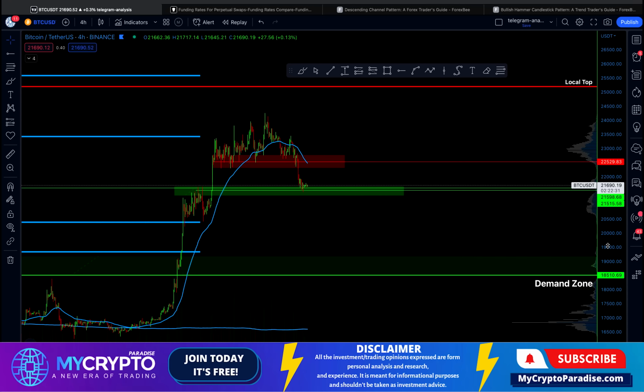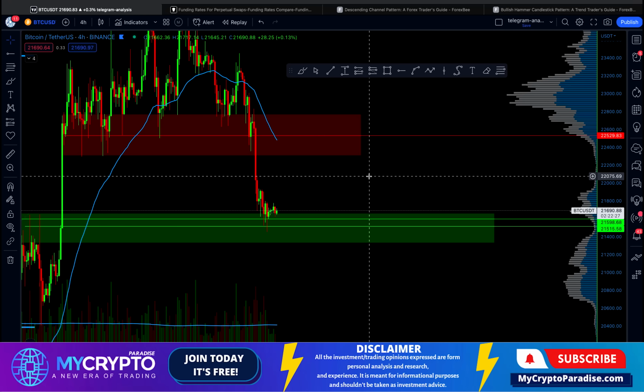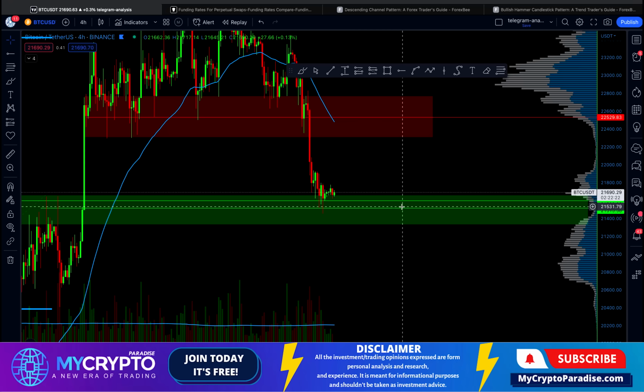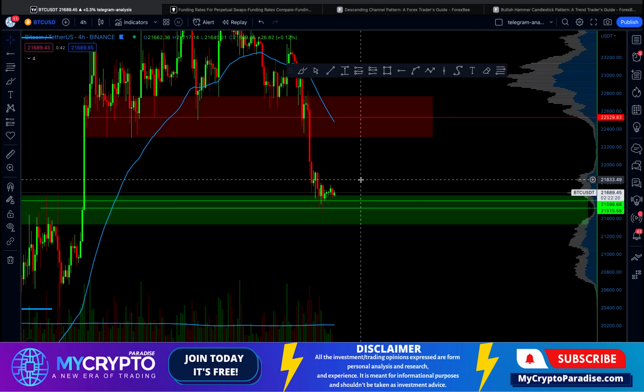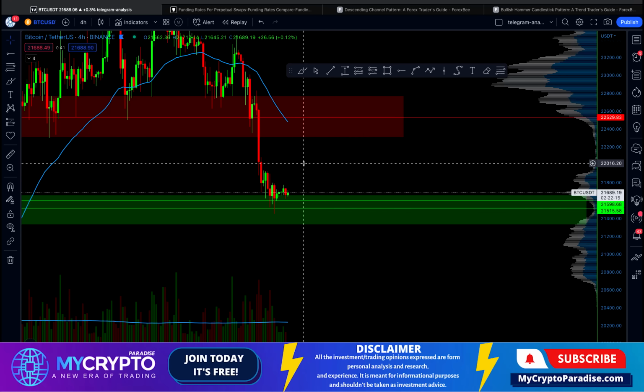So right now I will try to explain to you why this is not really a high probability play to open a short position. Well, firstly, we are here at $21,500, at a major level of structure, and now we are turning it into a support.